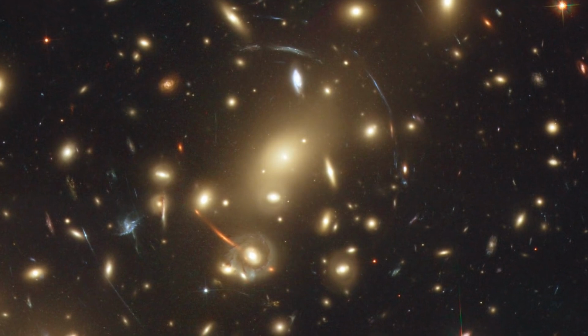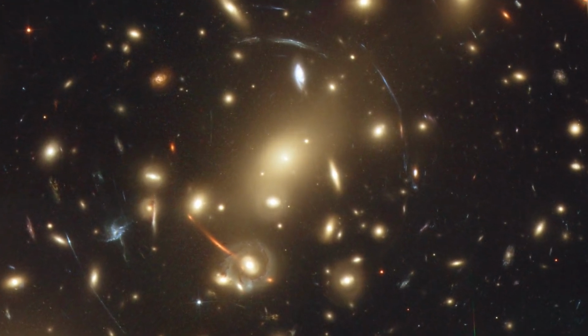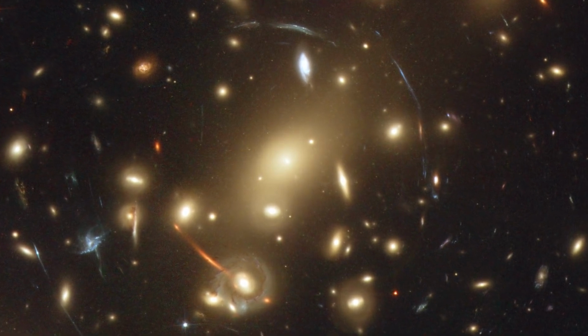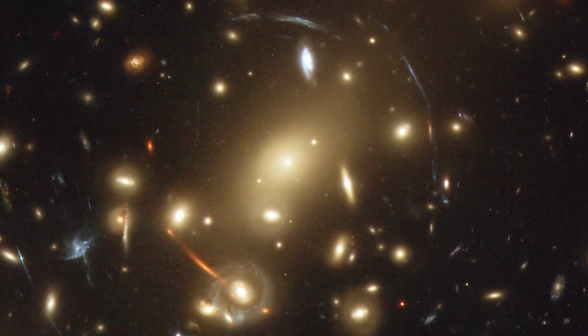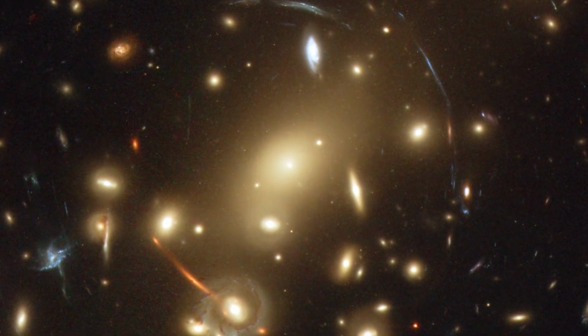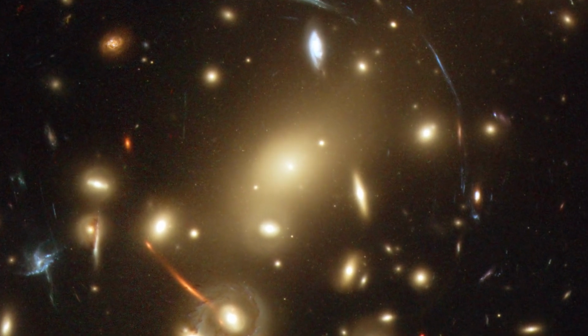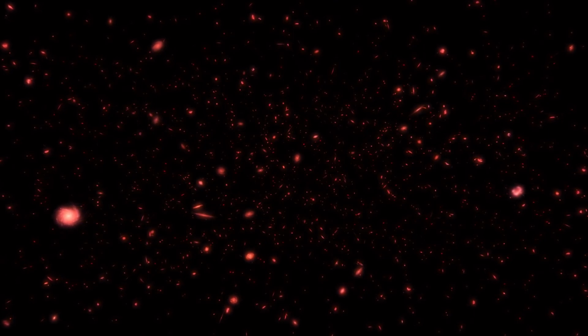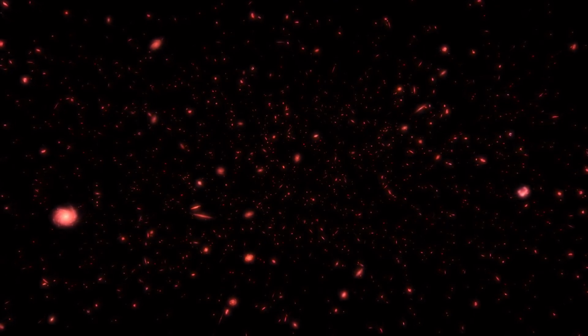Hubble makes use of this magnification effect to study beyond the sensitivity of its 2.4-meter diameter primary mirror, by showing us the most distant galaxies humanity has ever encountered. Hubble's observations of lensing effects have also given us a glimpse of the cosmos that will be unveiled by the upcoming NASA ESA CSA James Webb Space Telescope.